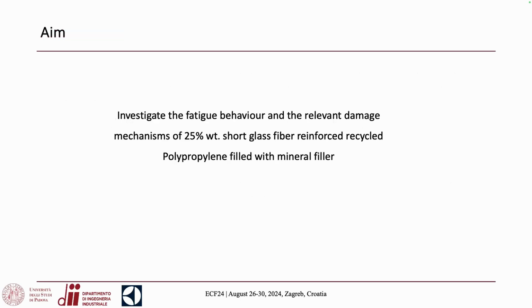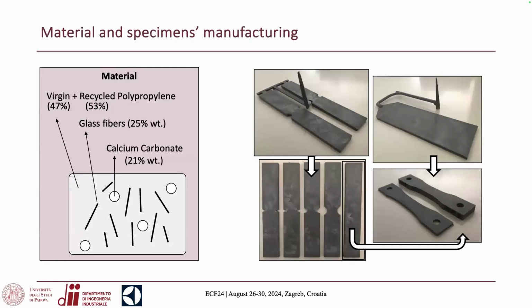Therefore, the aim of this experimental work is the investigation of the fatigue behavior of 25% weight short glass fiber reinforced recycled polypropylene filled with mineral filler. In more detail, the material is 53% recycled polypropylene reinforced by 25% weight glass fibers and filled with 21% weight calcium carbonate.